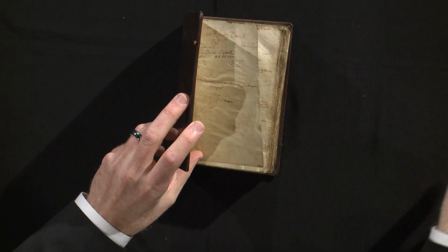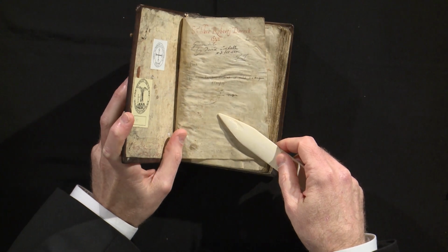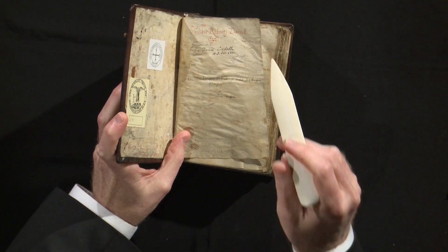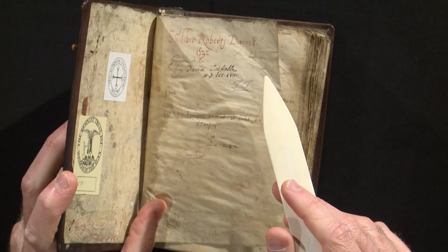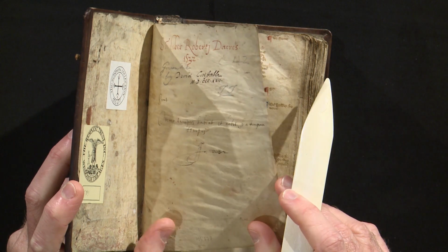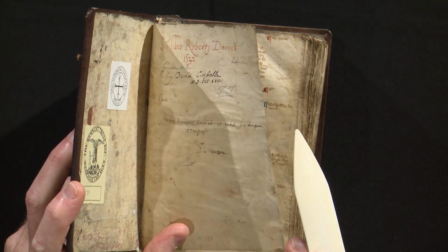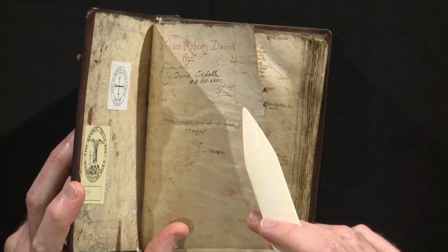The first page of a manuscript is called the flyleaf. And on this particular page, we have all sorts of clues as to the provenance of the manuscript. Now, the word provenance means where something comes from. And although we don't know who the first owner was, we can see that a series of owners have put their names in the book.